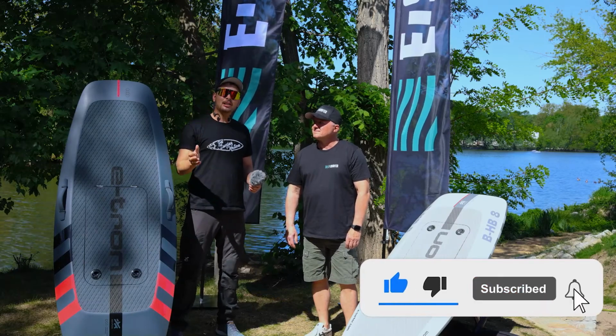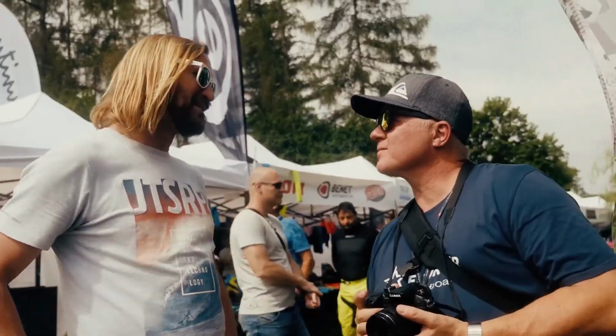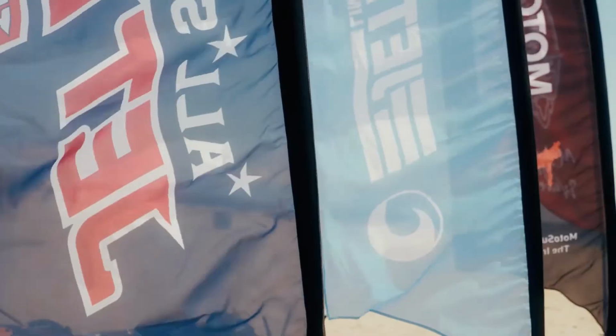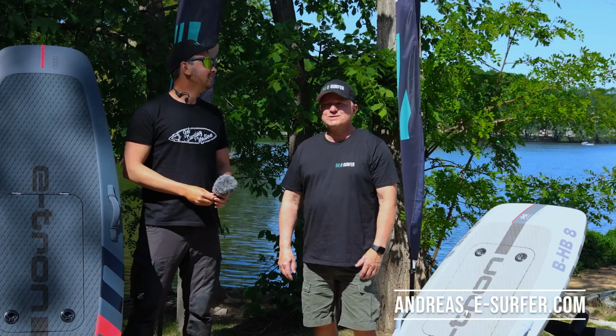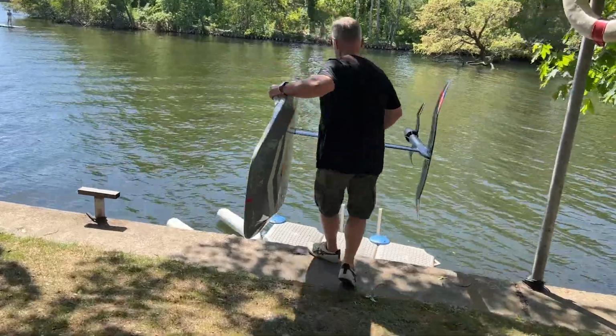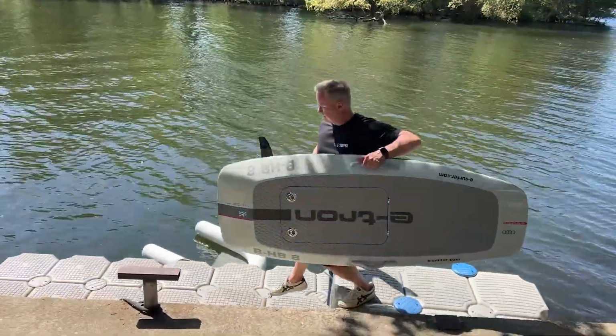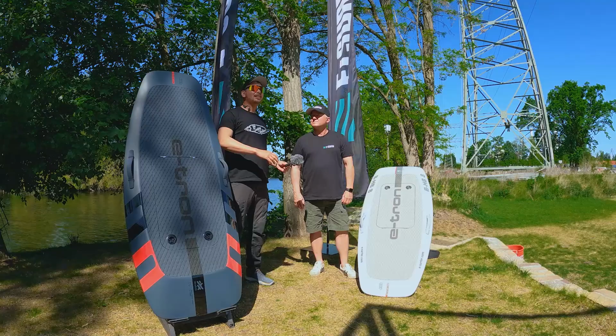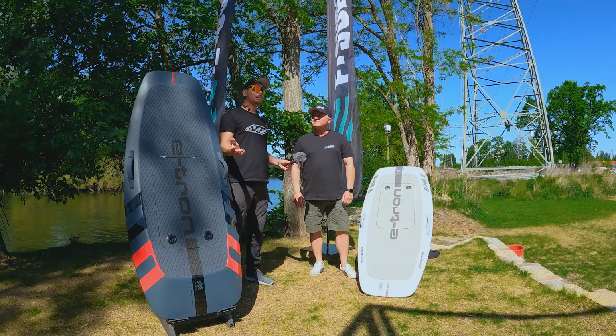It's been 5 years since we started our jetboard testing tour with Wayne from Jetboard Limited and with Andreas from eSurfer. Yeah, it was a long time ago. It's really good to see you again, and we had some fun already yesterday, and today we will rock the foils. 5 years ago, basically, there were no efoils, and now the whole industry of efoils is growing.